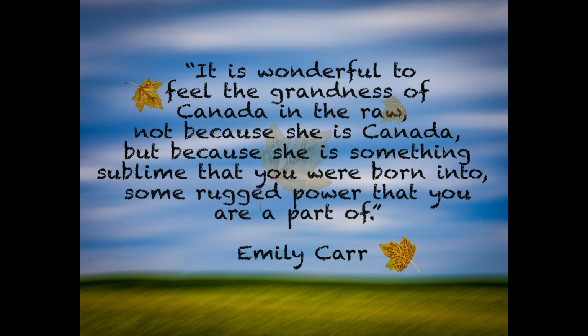The iconic Canadian artist and writer Emily Carr summed it up best when she wrote, "It is wonderful to feel the grandness of Canada in the raw. Not because she is Canada, but because she is something sublime that you were born into, some rugged power that you are a part of."